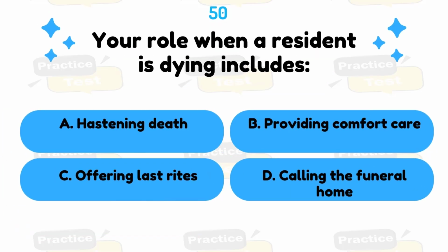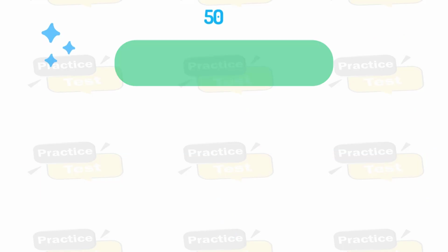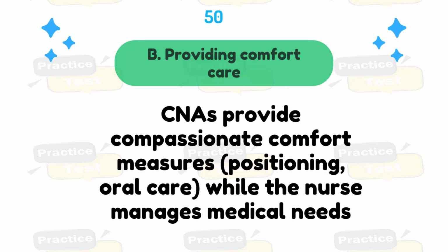Question 50. Your role when a resident is dying includes A. Hastening death, B. Providing comfort care, C. Offering last rites, D. Calling the funeral home. Correct answer is B. Explanation: CNAs provide compassionate comfort measures, positioning, oral care, while the nurse manages medical needs.